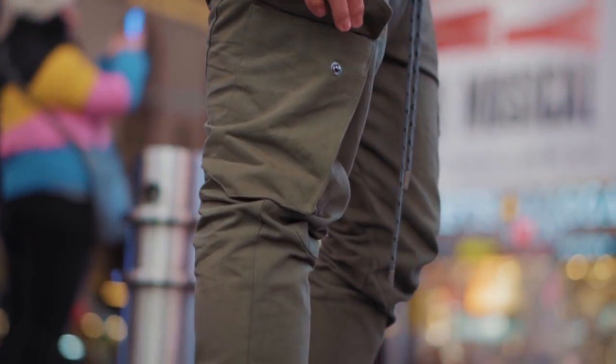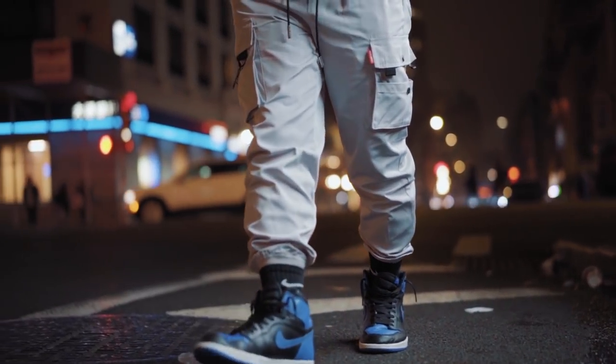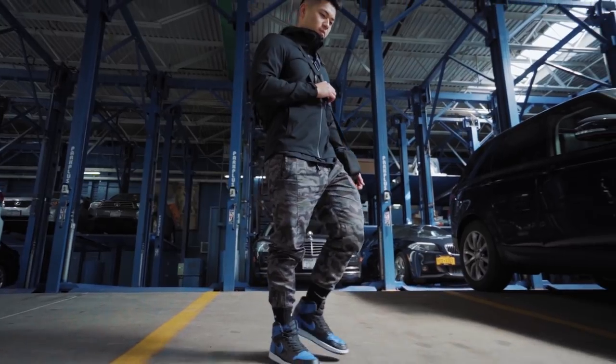Cargos are known to be worn with boots in the military. And because Jordan 1s have a boot-like shape, they go perfect with cargos. Some of my favorite colorways of the Jordan 1s I see worn most often with cargos are the Bred Toes, Off-Whites, Breds, and Royals. The colorways don't really matter too much because the shape and the silhouette go perfect with cargos. Next up are Vans.